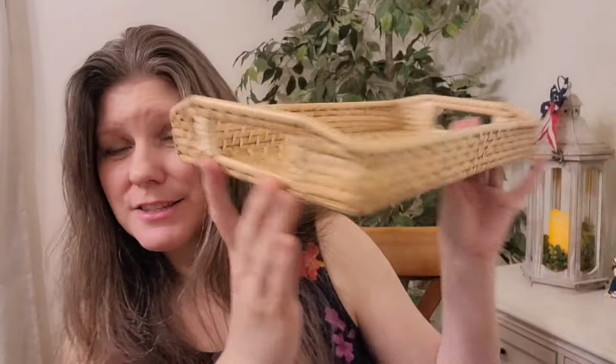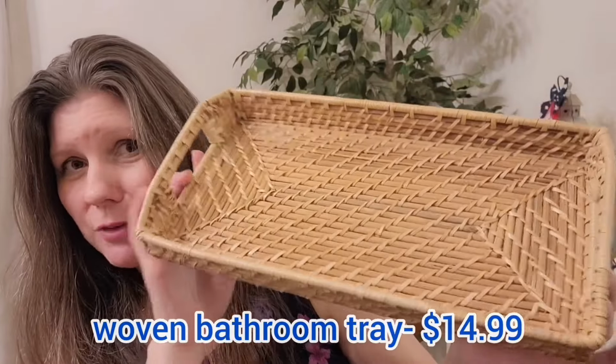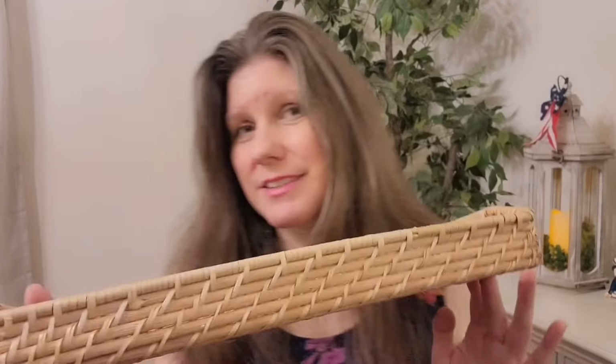Next up, I'm going to be styling something in my bathroom, and that is this woven tray. It's from the Hearth and Hand line from Target. It measures 7x14, and so I'm going to style this along with a glass hurricane vase from Hobby Lobby, and I hope you like what I did. I kind of stepped outside my comfort zone a little bit with this idea, so let me know what you think.